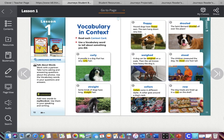Okay, curly is our next vocabulary word. It's actually the first vocabulary word in our book. I know Yanessa has curly hair, so I'm going to call on Yanessa to see if she can tell me what curly means. It's twisty.